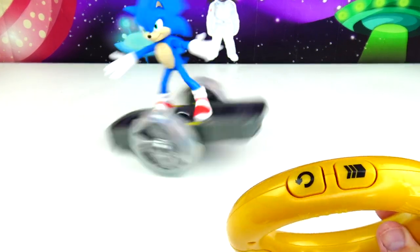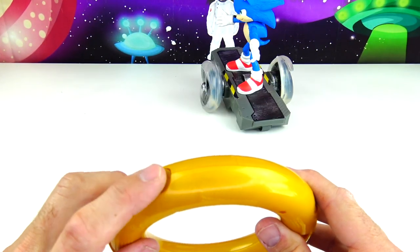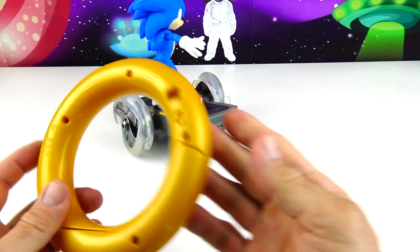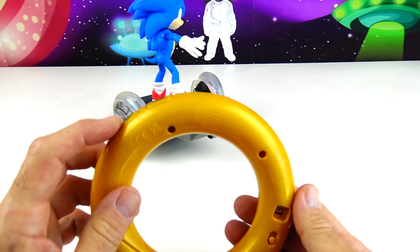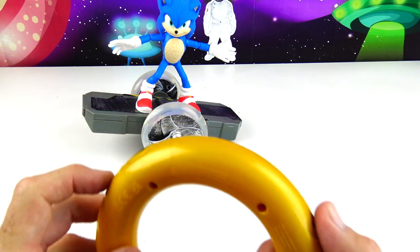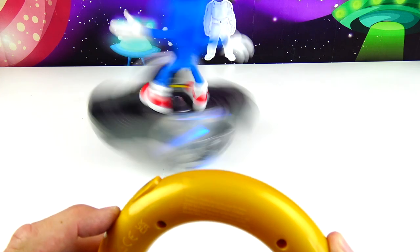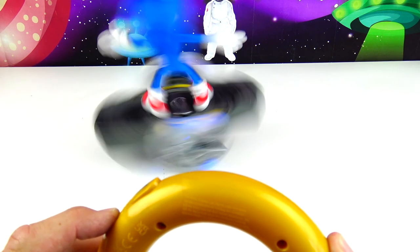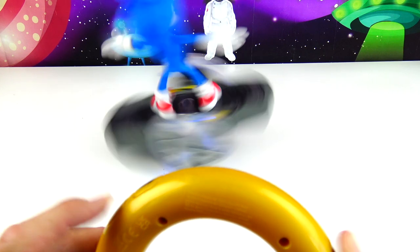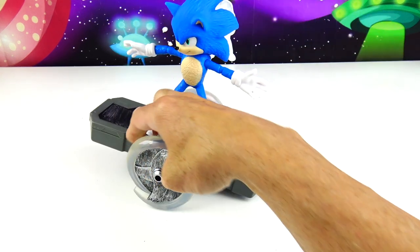Whoa, look at that. Wow, that goes fast. And then this one here, yeah, that's the button to go forward. Okay, I figured out how to get the lights to work. So what you need to do is press this right here, and you need to press this at the same time. So if I just press this, it'll spin. Now if I press this and this, the lights, see the wheels? Just wiped out. Pretty cool.